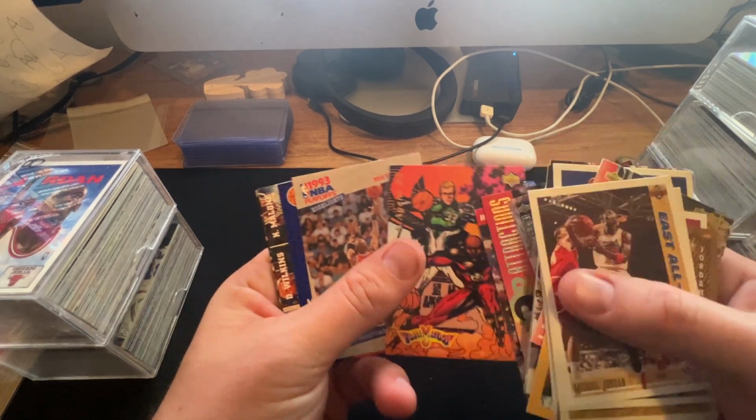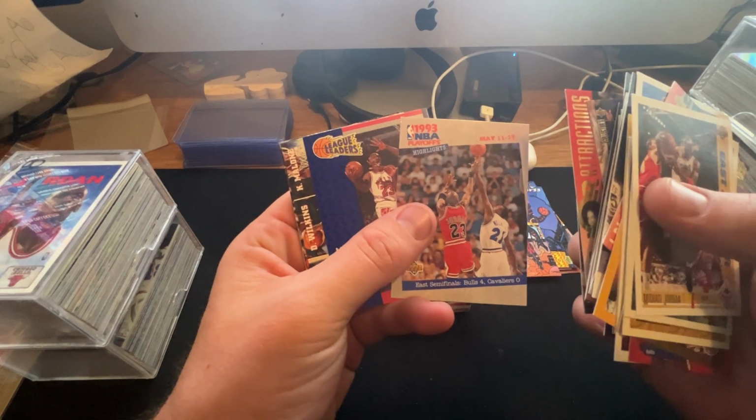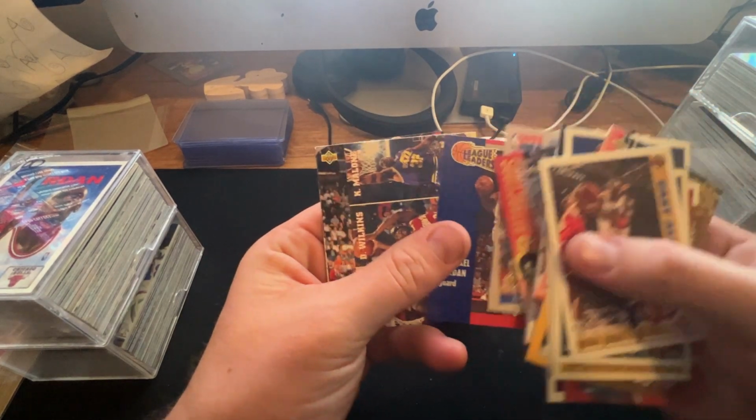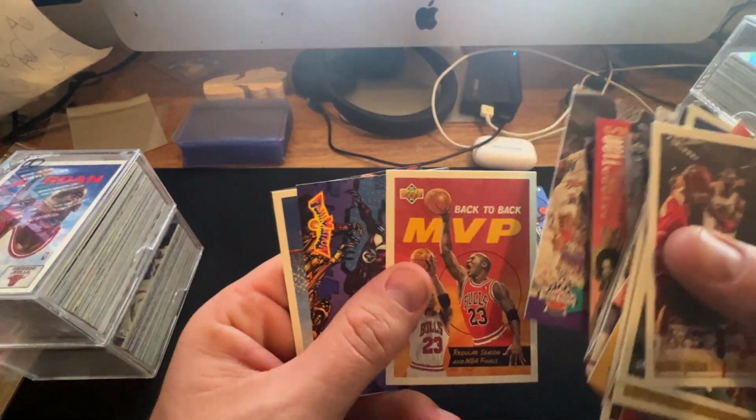Let's see. And yeah, you see they're kind of in an order. So he sorted them somehow, mixed them up. Maybe he was going to sell 100 card lots. Who knows what he was up to. But they came to me somewhat pre-sorted, which is interesting.